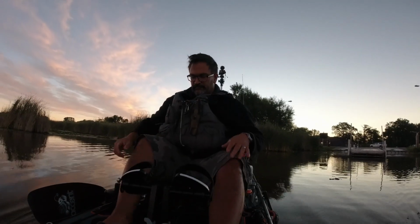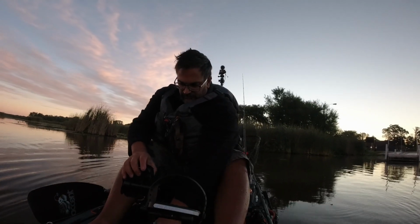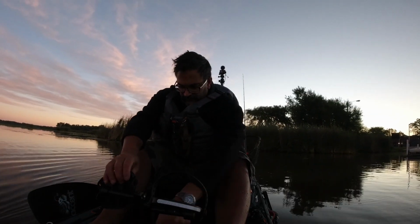I can honestly say the pedal drive made all the difference in the world, fishing in the high winds. Not having to fight the paddle in the wind was key to having some success.